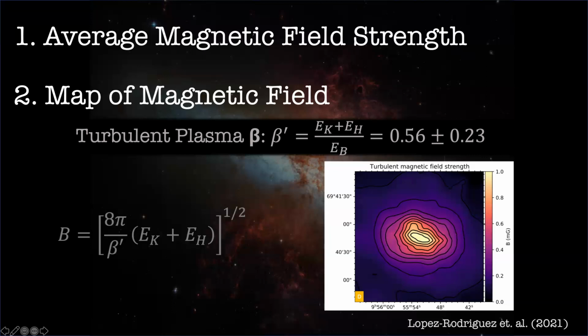Now, we use this expression to construct a map of the magnetic field. We have a map of kinetic and hydrostatic energy, through having a map of mass density and velocity, and we use the global beta prime to scale the resulting magnetic field strength. And this is what we see in this map, which at the very center of the core can reach a magnetic field strength of up to 1 milligauss.